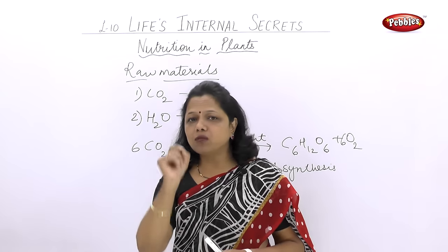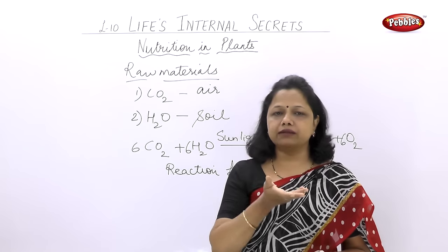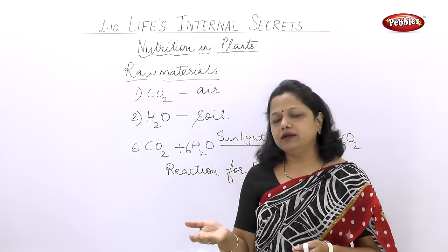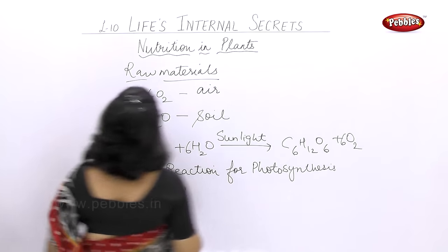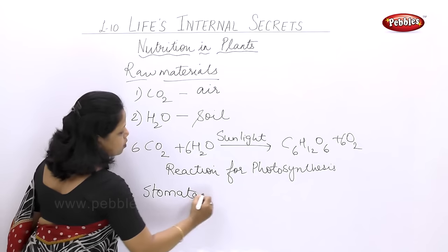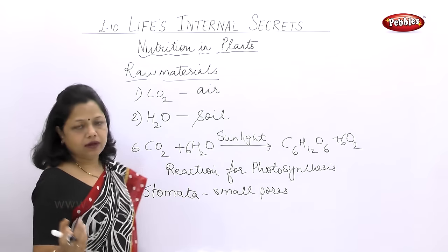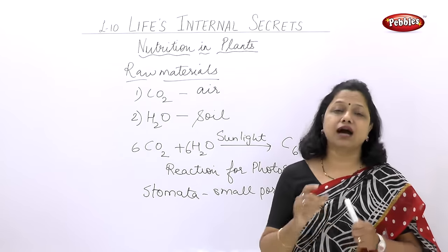The leaves have small pores on the lower side. That means the leaf has an upper side and a lower side. This is the dorsal side and this is the ventral side. On the lower side, there are small pores present which are known as stomata. These are the small pores present more on the lower side of the leaf. These pores are protected by cells which are known as guard cells.